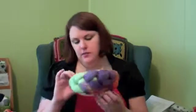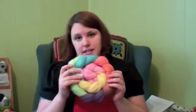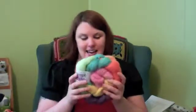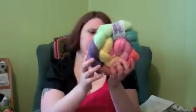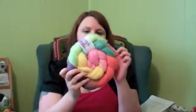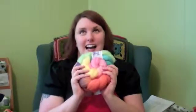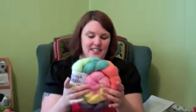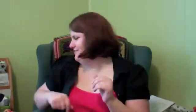Like I said, weight 4 ounces, Fruit Loops Gradient. Yay! It's so pretty because it goes from the green to the purple to the orange to the blue to the yellow into the pink. I love it. Love it, love it, love it. Now I'm like, I gotta get some Fruit Loops sock yarn.